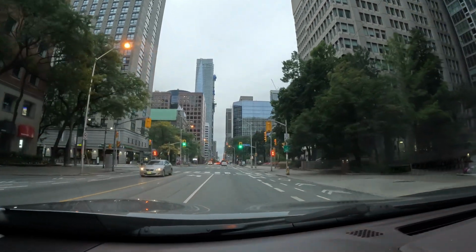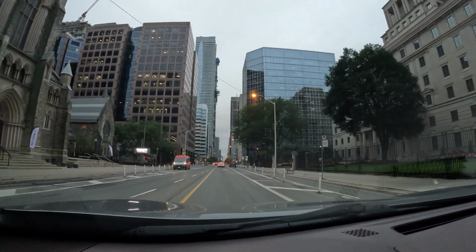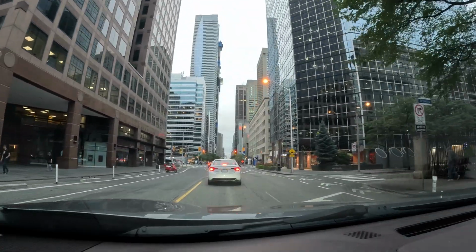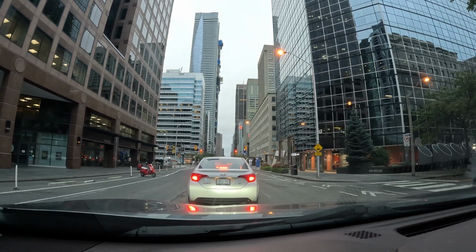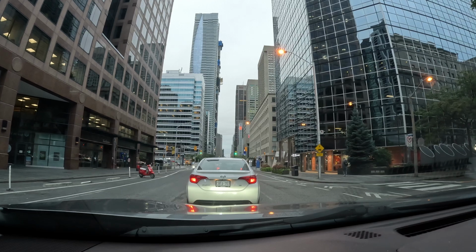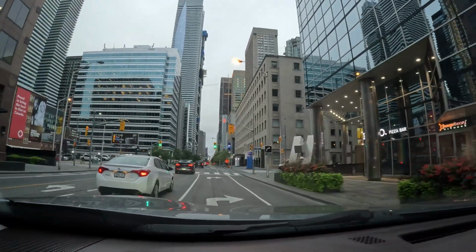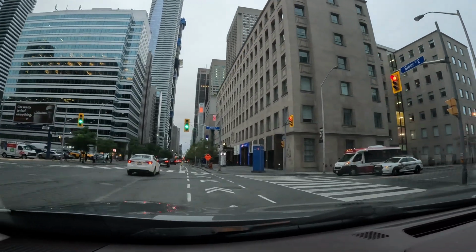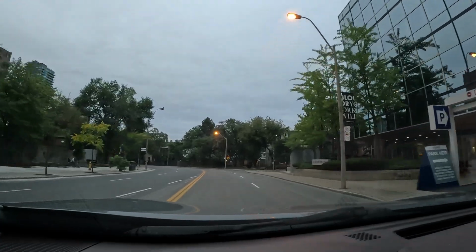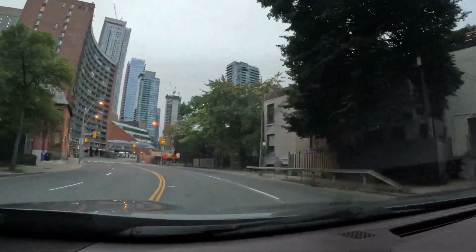Now it's 7:36 a.m. So we're gonna actually turn right on Church Street in order to access Yonge, because we cannot make a left turn from Bloor Street onto Yonge. It's such a busy intersection. Driving in the morning because it's not much traffic and not much people. It's an easier drive. So along the way I'll just bring up points of interest here.